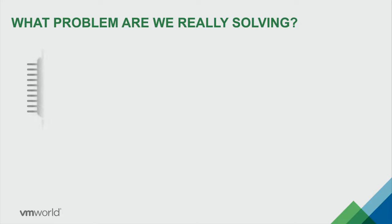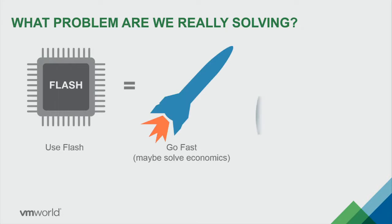So what problem are you solving with flash? Okay, so that's pretty slow, but okay, so flash goes faster. So ironic.